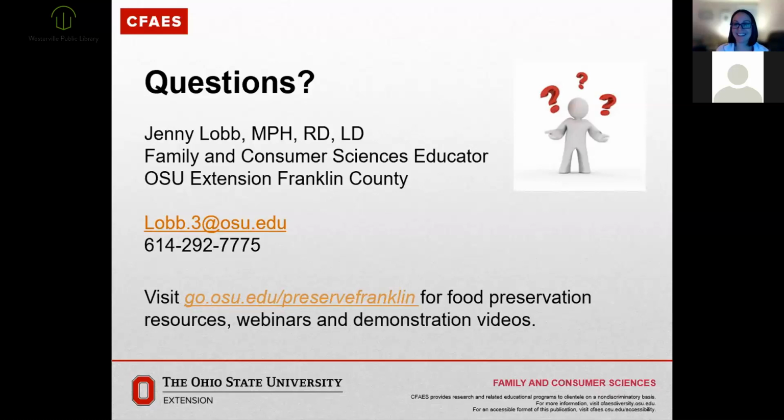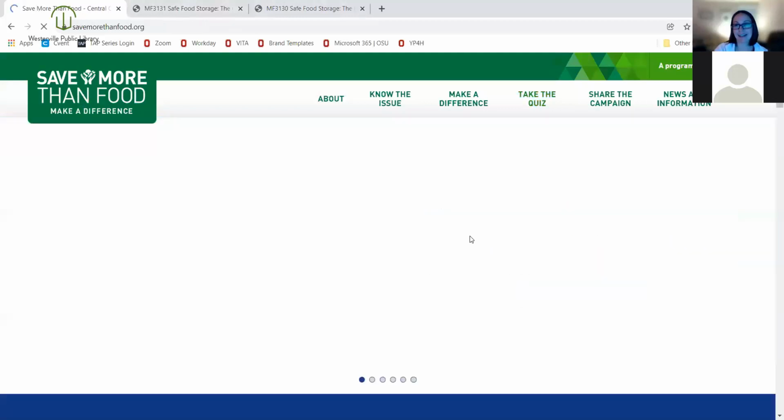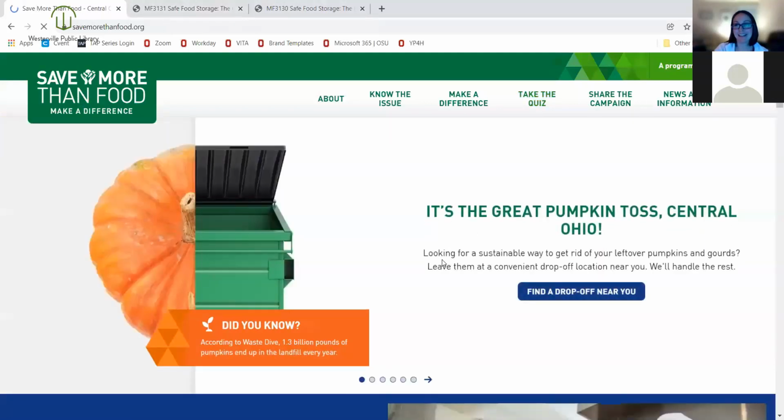Oh yeah, I see the comment. Yeah, so you can compost your pumpkins, and actually SWACO has a feature on their landing page I just saw earlier today. They're calling it the Great Pumpkin Toss. So find a drop off near you. You can compost any pumpkins you may still have at your house from your fall decorations.